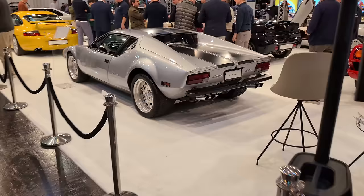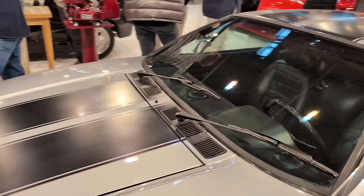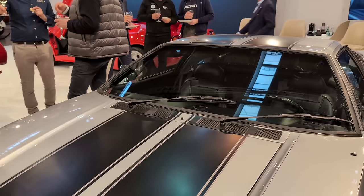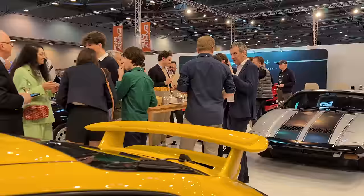Okay, we got the Motikon stand. Very bright, this wonderful De Tomaso that's been restored. So it's a De Tomaso Pantera Lusso from 1973, $145,000. And we'll pull back. And I got a roof coming into view, a 996. It's from 2003, 100,000 euros.